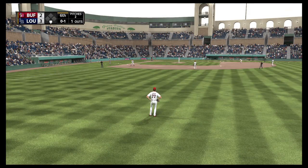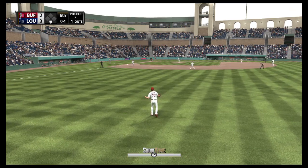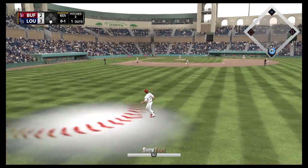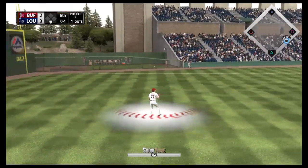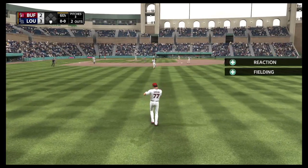Striding in, Raymond Cole. Right fielder, Raymond Cole. Lifted in the air out to right. Graham is camped under this one. And that's out number 2.